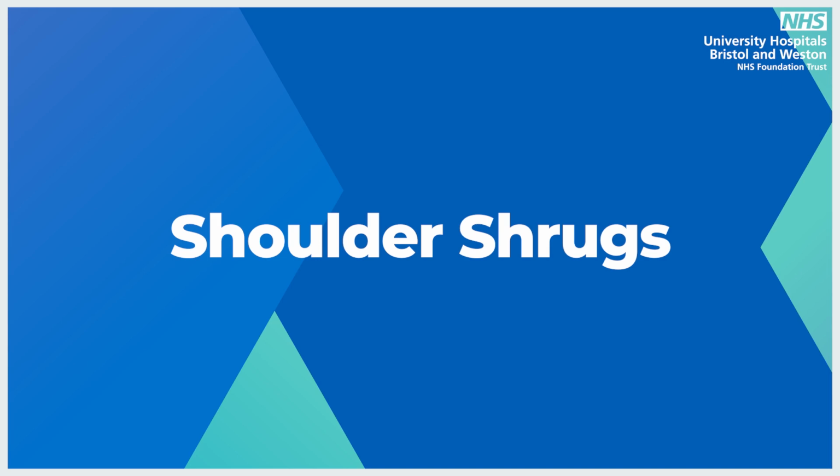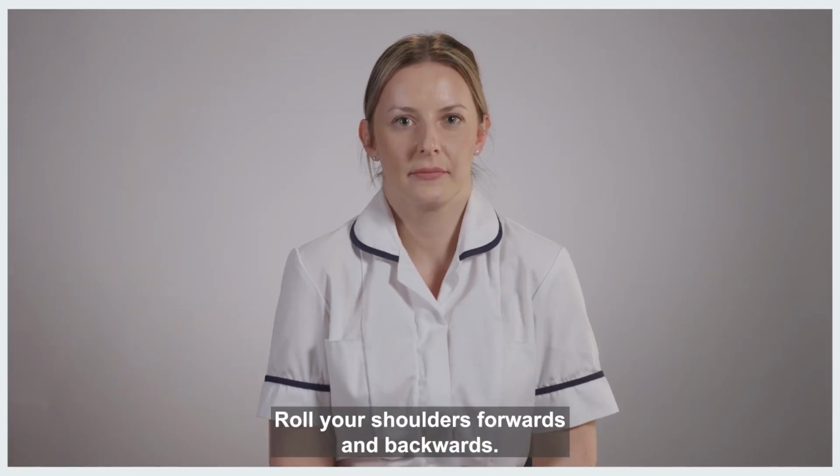Shoulder shrugs. Sitting down, roll your shoulders forwards and backwards 10 times each way.